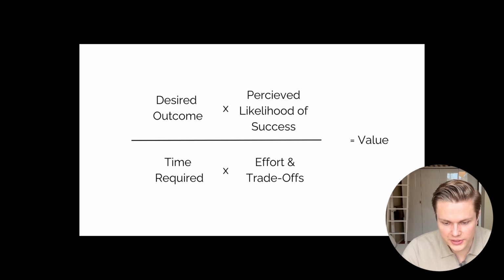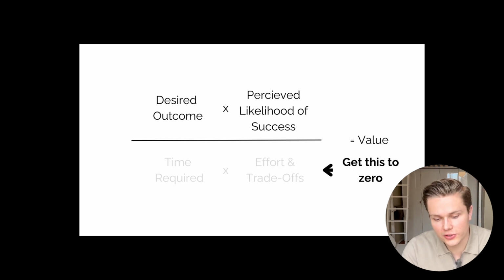The most important thing to know here is that when you want to maximize the value, you should try to get the time required and the effort and trade-offs to zero, because that will then multiply the value of the desired outcome and perceived likelihood of success. For example, if you have a service where you promise to deliver leads, an ultimate offer would be that by just pushing a button, they would get leads instantly at their door. So this would be a very valuable business. This is why getting the time required and effort and trade-offs to zero is more valuable than just adding to the desired outcome and the perceived likelihood of success.